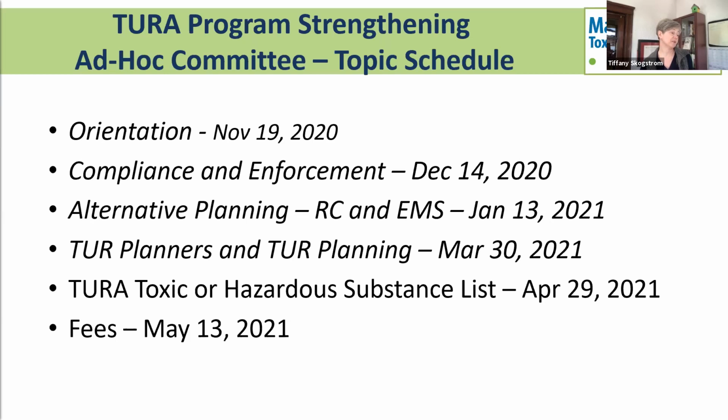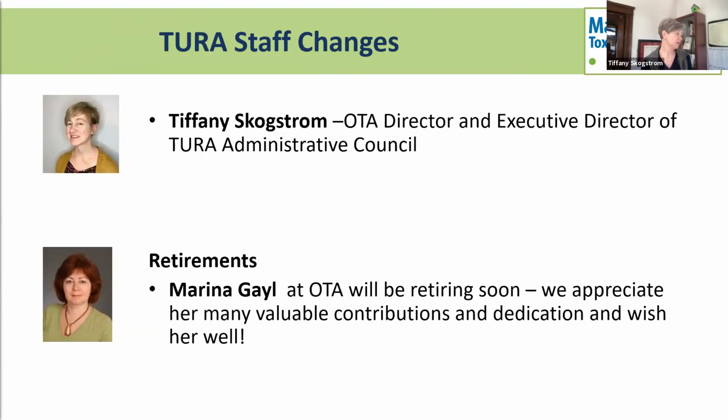And then there was a provision in the 2006 amendments for the council to review. A proposal was made but never acted upon, and the fees haven't really changed in 30 years. And as we're having these meetings, background documents are being created, and those are available on the links in your TURA program update that's available online. Next slide, please.